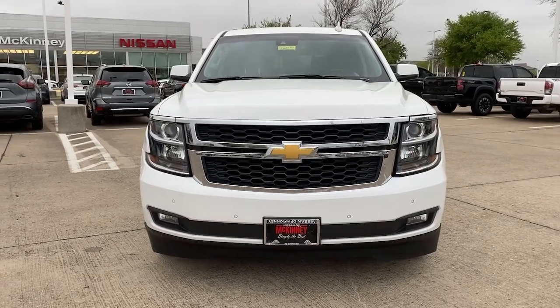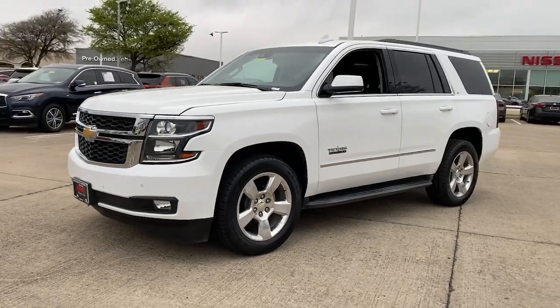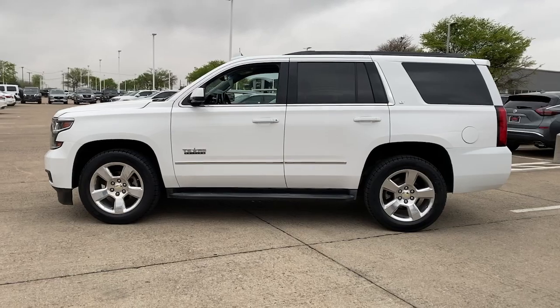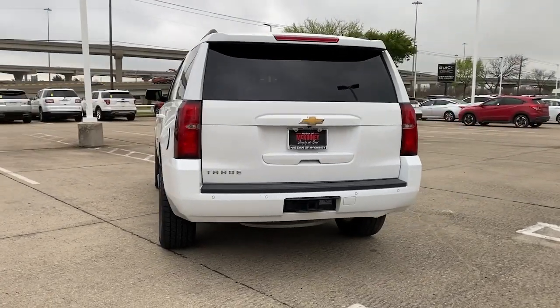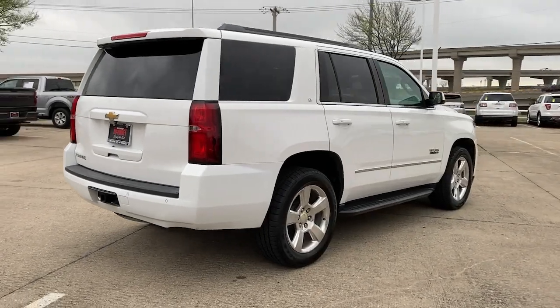Get into the 2015 Chevrolet Tahoe. With less than 150,000 miles on the odometer, this vehicle stands out from the rest. The Tahoe delivers the power and capability of a full-size SUV, state-of-the-art technology to keep you safe and connected, a serene cabin loaded with amenities, and impressive fuel efficiency.